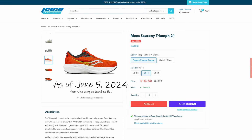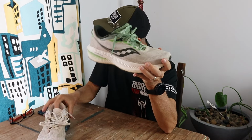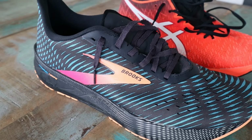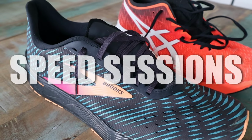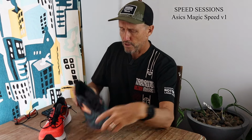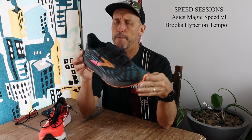Yeah, sort of around about the $180 mark, so that's pretty good value. And going back to the Nova Blast, somewhere between $150 and $175 online at the moment. All right, now we're starting to get into some faster shoes, and the two that I've been using for my speed sessions are the ASICS Magic Speed version 1 and also the Brooks Hyperion Tempo.